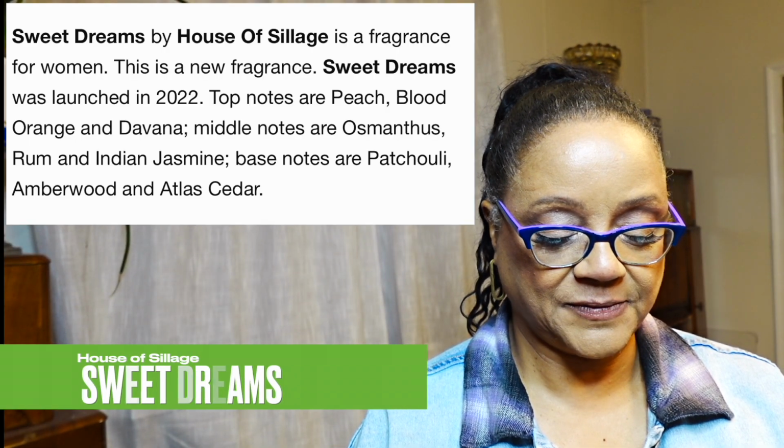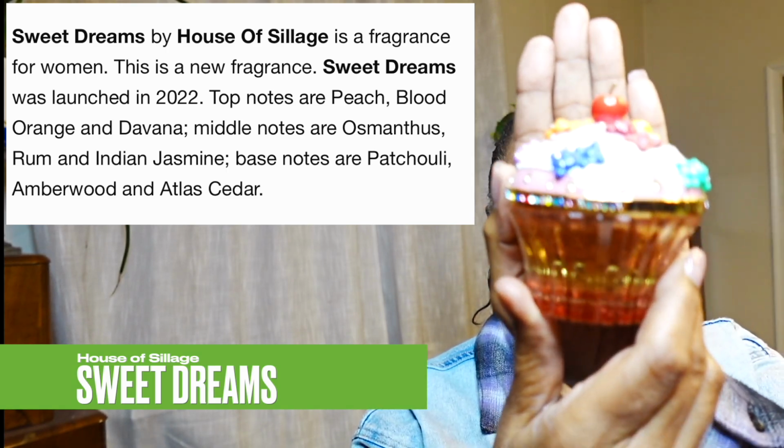I have no idea what that smells like, but I do have approximately 10 to 12 fragrances here that all contain the note of Davana. We're going to go through, I'm going to smell it, I'm going to tell you what I think, and then at the end I'm going to decide which of these should stay and which ones should go, because that is what I do. And since I don't even know what Davana is, how many of these do I need? We'll see. So first up in this Davana train is House of Sillage Sweet Dreams.